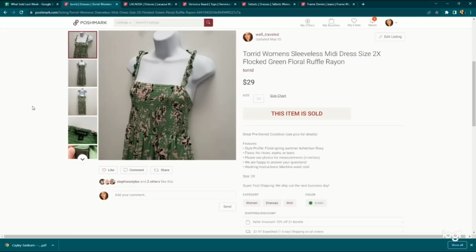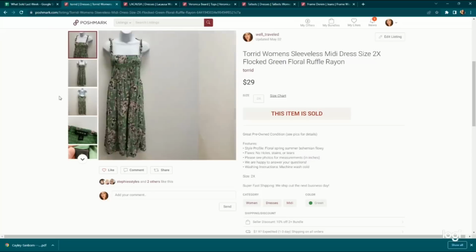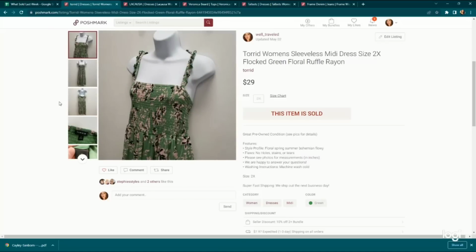This is another dress. Selling a lot of dresses lately, guys, but I wanted to share with you what we tend to be picking up during this time of the year, because in my opinion, sourcing gets a lot harder in spring and summer, but we do heavily rely on the dresses category. This is a Torrid size 2X, so a plus size midi length dress. And this is a really pretty smocked, kind of tropical looking dress. We paid $6.99. It sold for $29 on Poshmark. I think we originally listed it for, I believe, $35.